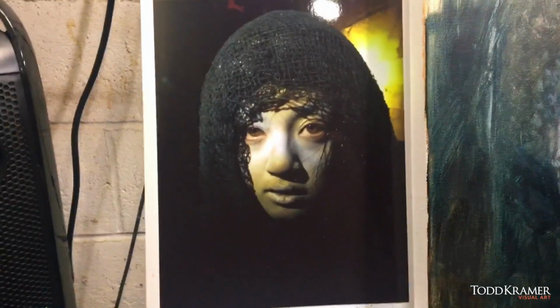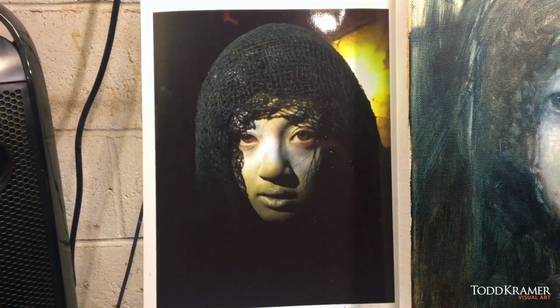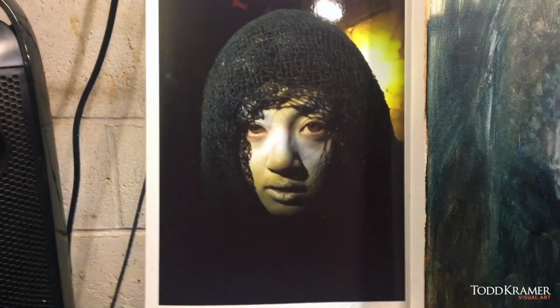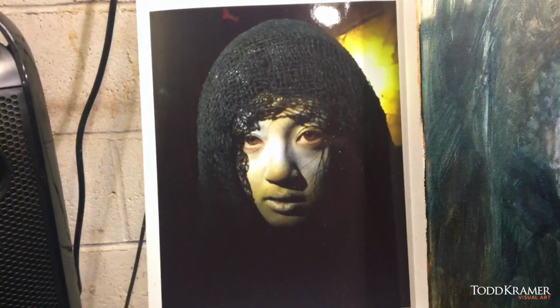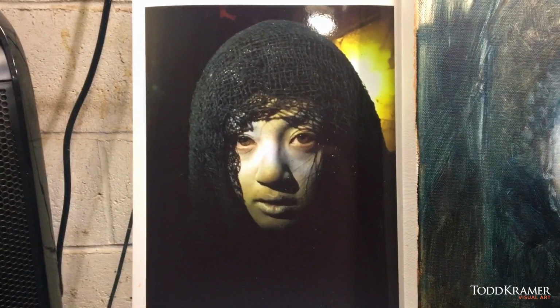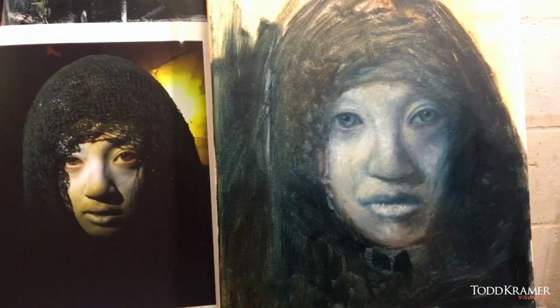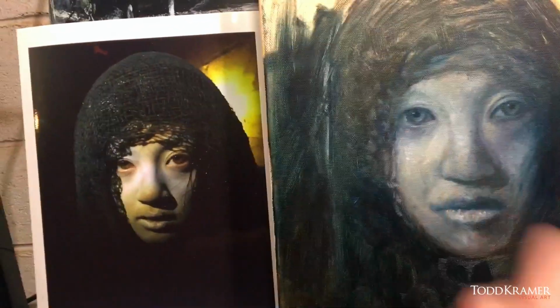This is the reference I'm speaking of, and if you can't tell why I would want to paint this, then I'm sorry for you. It feels very bad for you. But this is an absolutely beautiful photo I was so happy to take with my lovely little iPhone. And so this is what I ended up with after, I think I was painting for about an hour and a half or so. There are aspects I do like, particularly the eyes.